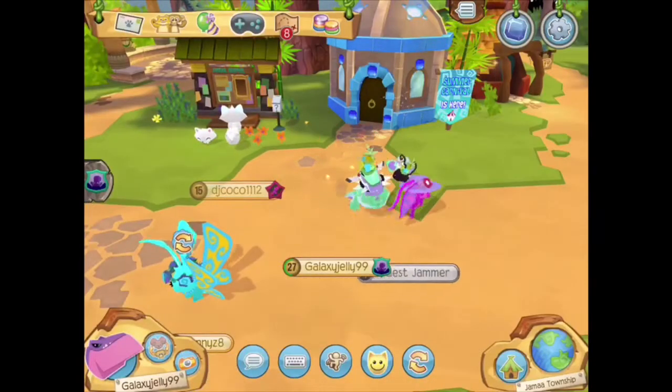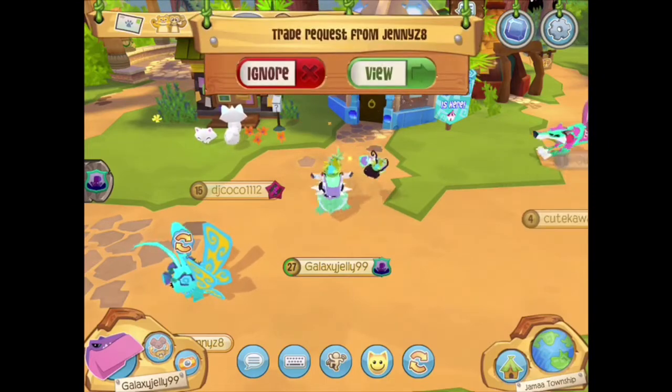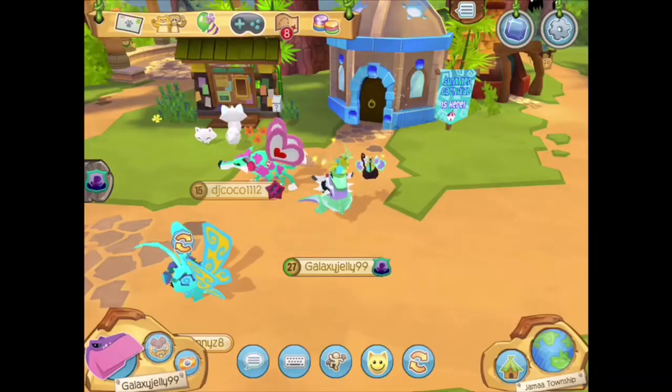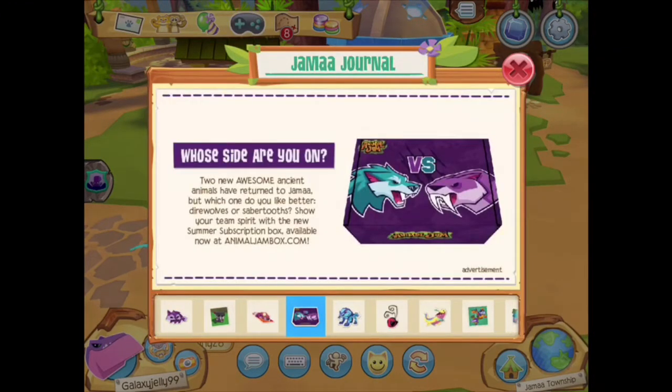Alrighty, and we're in Jamaa Township, right where we should be. So, I'm going to read the Jamaa Journal, because there's a lot of new stuff coming out. Two new awesome ancient animals have returned to Jamaa. Which one do you like better, direwolves or sabertooths? Share your team spirit with the new summer subscription box, available now at animaljambox.com.